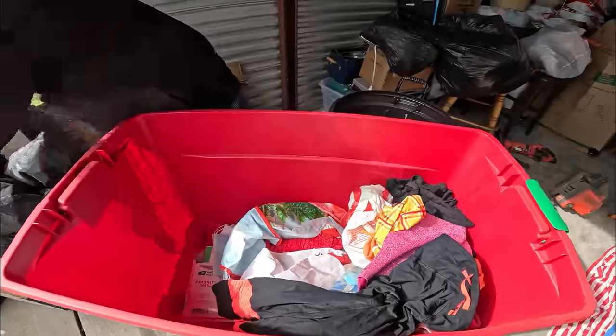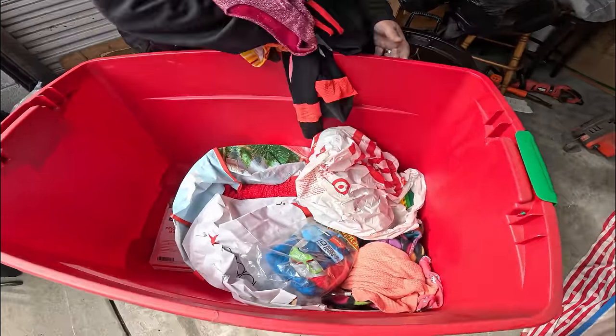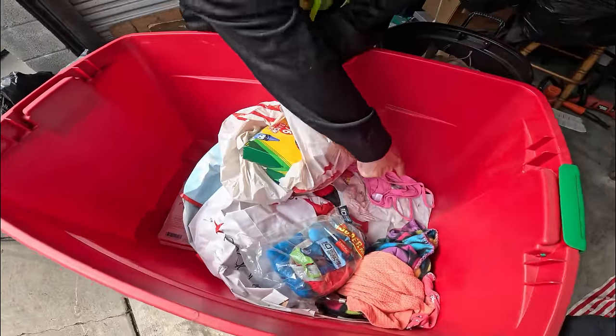A couple good pieces. Those will go to the better market. They're not super great, but some new shoes. There's a spider in there. Daddy long legs. Oh, those are great coloring supplies, yeah.